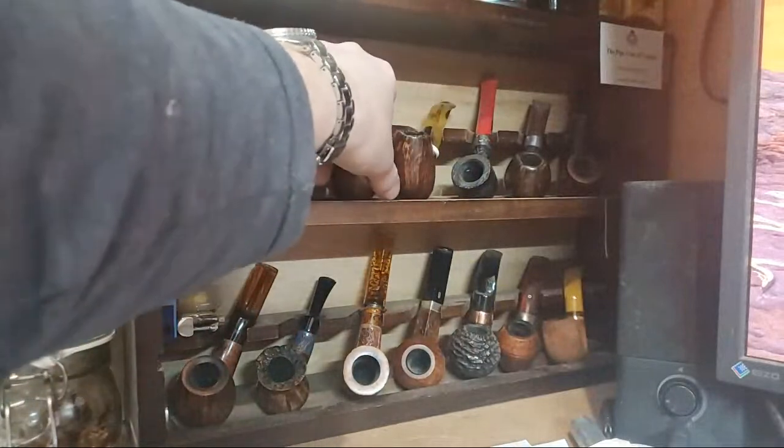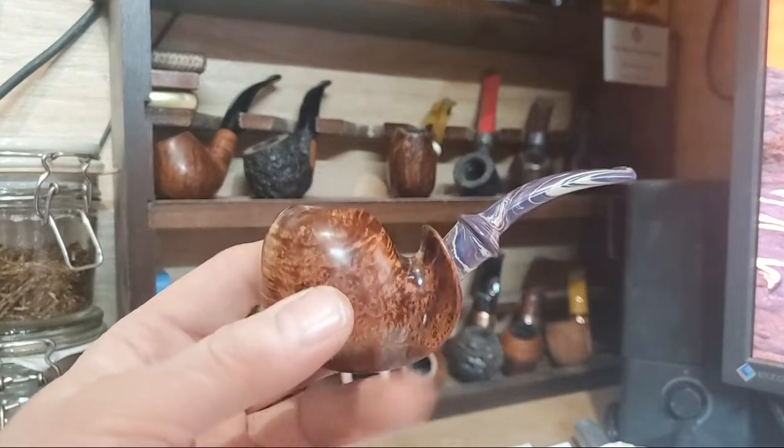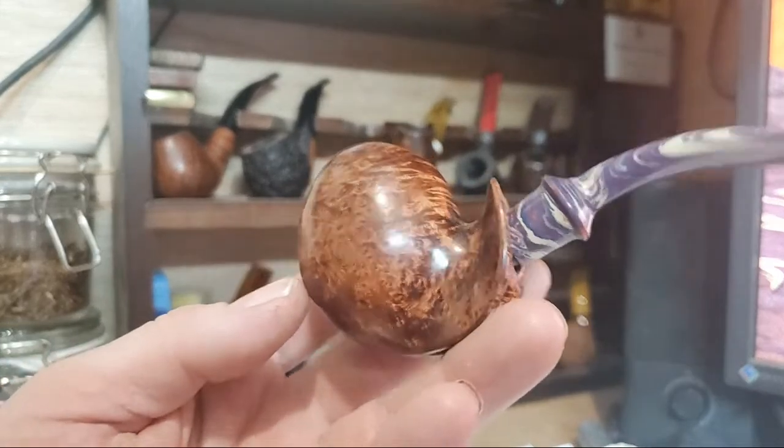The majority of my pipes are dedicated to OGS. This one I showed you earlier, which I've called a coiled tadpole. Beautiful grain.